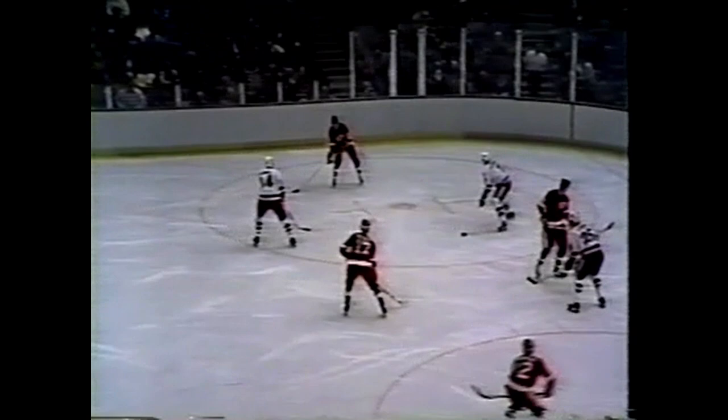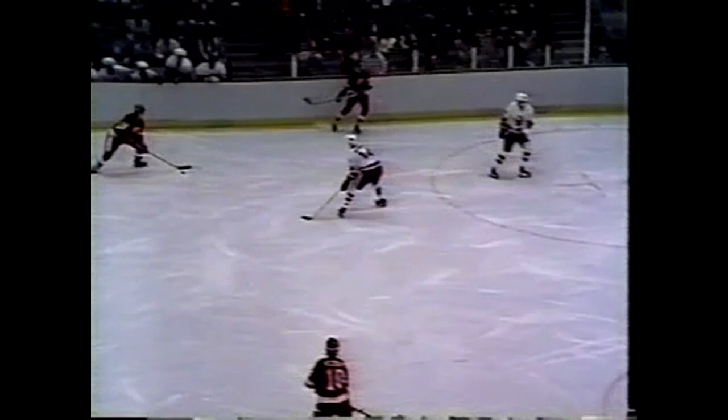Wings with a two-man advantage. It's handed off now to Thompson. He fanned on it, gets up, picks it up again. He played it way behind Larson. Thompson hands it off now to McCourt. McCourt fired another long shot. He scores, and the Wings lead it. And that comes with 1 second left in the first penalty.